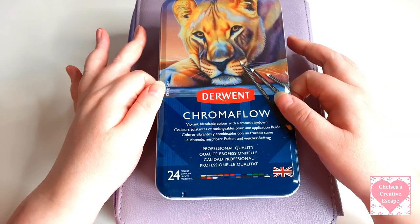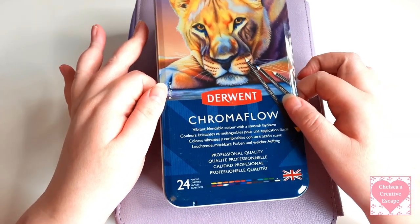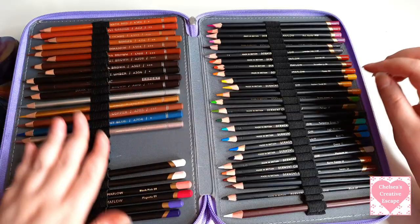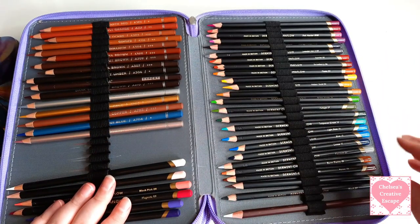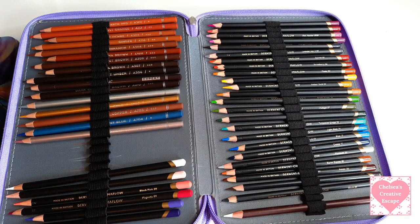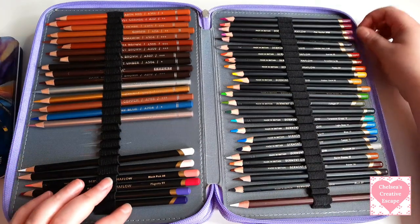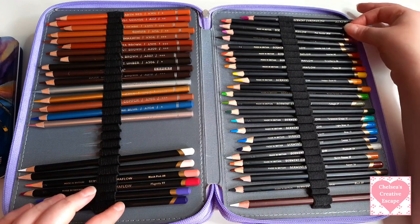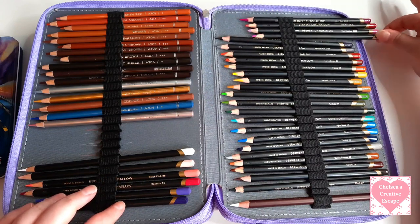So this is the Chroma Flow 24 pencils, and I don't know why I'm opening the tin because they're not in there. They are here. Obviously it's more than 24 because I did pick up a few myself. I actually forgot that I had picked up a few myself, to be honest. Let us just figure out which ones I got.